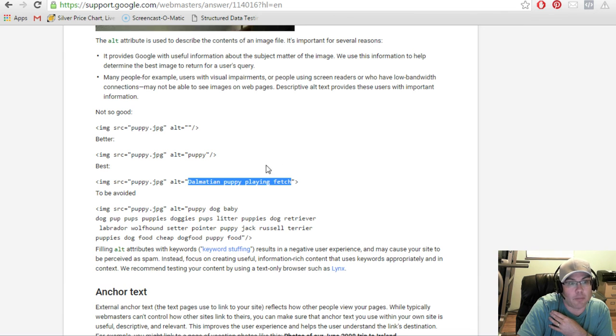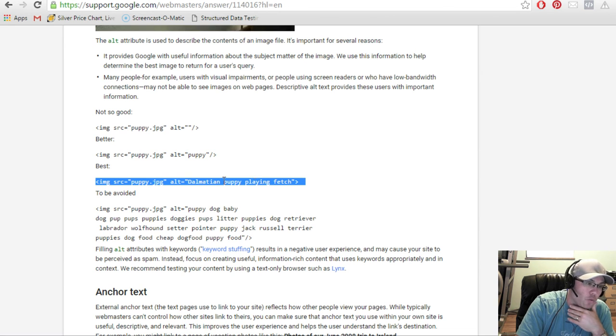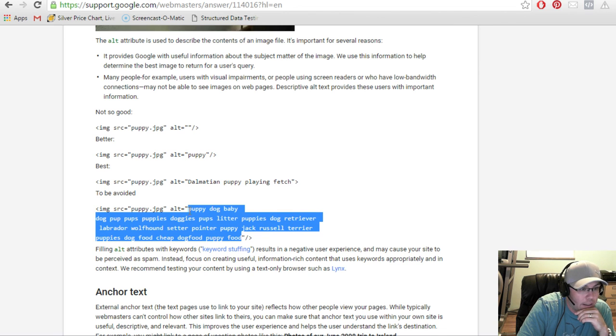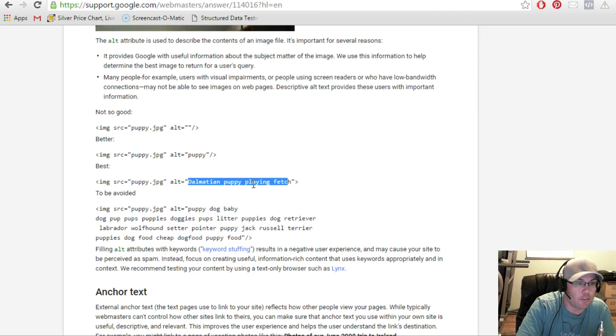So what that does, it pops you into the Google image search. Because Google can't read your images, so you have to describe them. Because they can't see what an image is, they can just see the name. So they also said avoid crap like this, like just tossing all kinds of keywords in there. Just make it real descriptive, short and sweet.